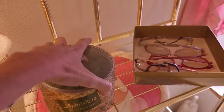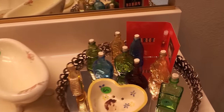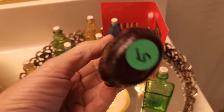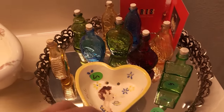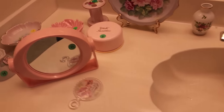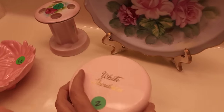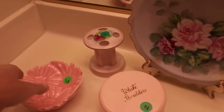Aphrodisia bath powder. Oh my, my, my. Oh, these look like little Wheaton bottles here. They are little miniature Wheaton bottles. The little bathtub soap dishes are fun. Very squeaky floor. Oh, White Shoulders. Boy, that is vintage. That one says Grayson Arts.